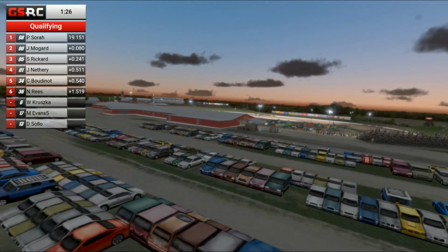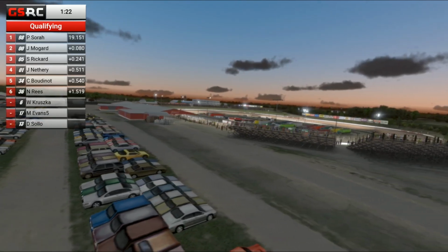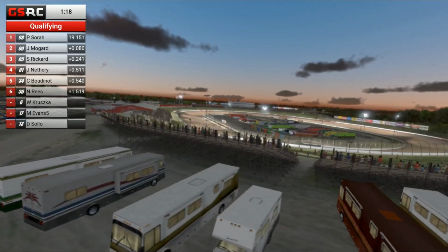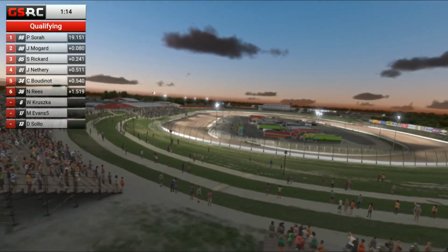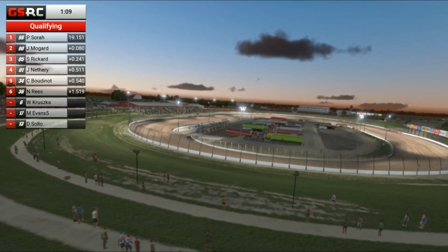Then as the track slicks off, as the top slicks off, you can kind of see it gets more difficult to be on that cushion because you just end up banging off the wall. So when the track state is nice and tacky, it's a completely different battle than when it's slicked off and you're about to lose that rear end in any instant.